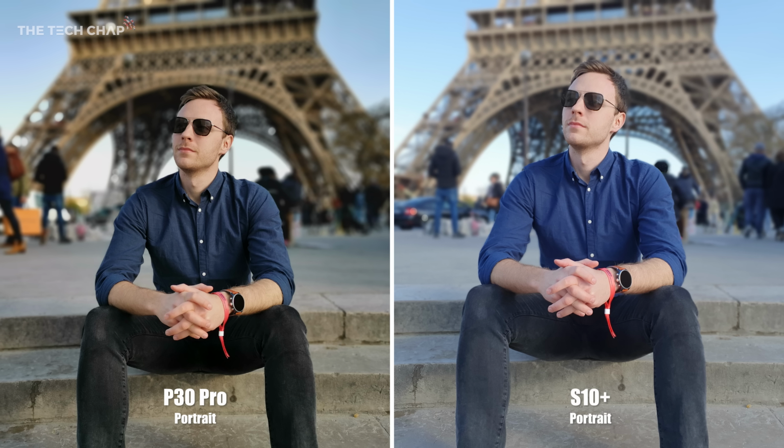On to the next one, and again, the difference is pretty striking. Even though the S10 Plus is a bit brighter, better exposed, and more evenly lit, again, my eye is kind of drawn to the P30 Pro. I mean, just look at the color difference between my actual black jeans on the P30 versus that kind of washed out grey look of the S10 Plus, and my shirt looks much more realistic on the P30.